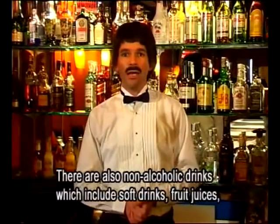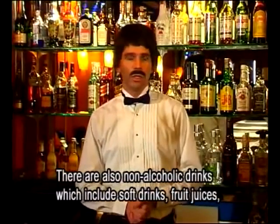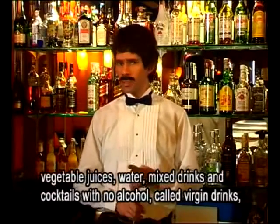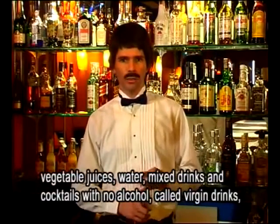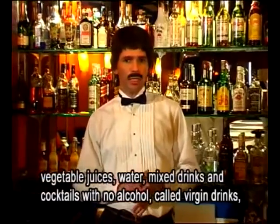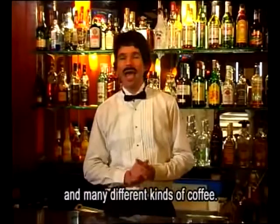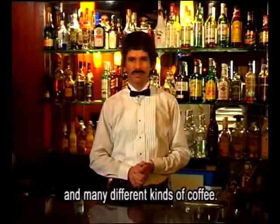There are also non-alcoholic drinks, which include soft drinks, fruit juices, vegetable juices, water, mixed drinks and cocktails with no alcohol called virgin drinks, and many different kinds of coffee.